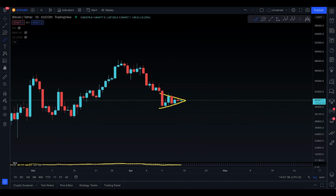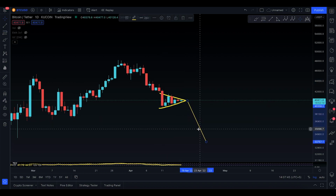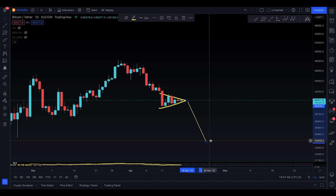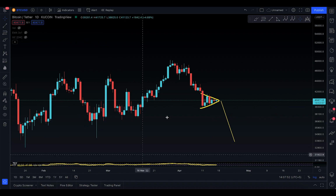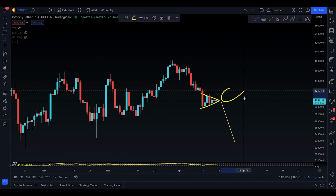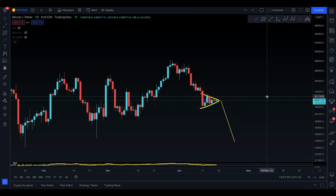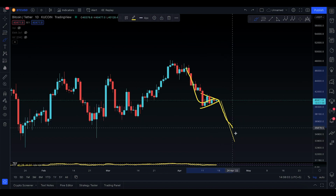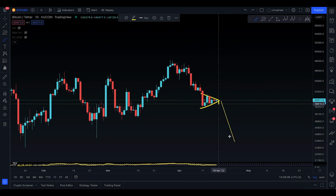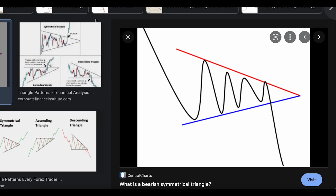So when you break out of it, it's likely that from where you came from, which was this wave here, from this wave to that wave, this can break out and still take you down to the 33,000, 34,000 region. So keep that in mind. It is a technical target out of a bearish symmetrical triangle, because these are known as continuation patterns, okay? In simple words it means that the trend is going to continue in the direction that it's going, so it's going to continue to the downside.